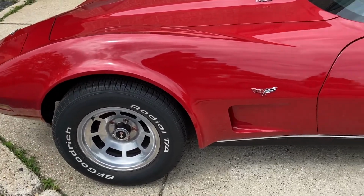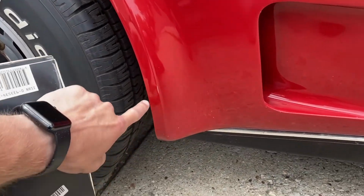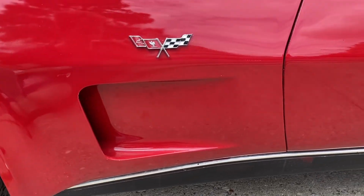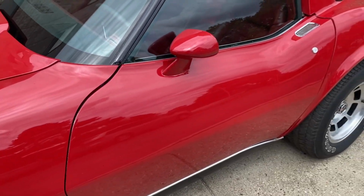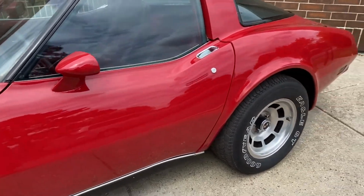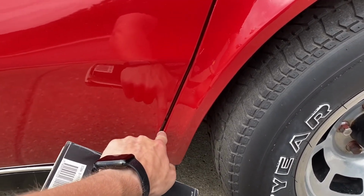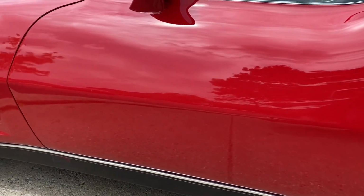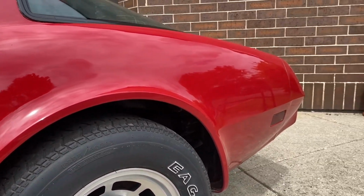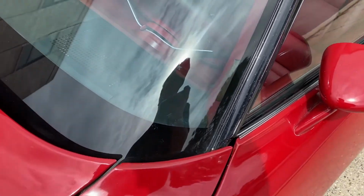So, we'll carry on here. It's got its aluminum wheels on it. Factory aluminum wheels. I see a little baby nick right there. Glass is excellent, front side windows and the rear windows. Let's see here if I see anything. Maybe a tiny little guy in there. Another little one. Maybe a couple more. No cracks on top of the dash pad there. And it is an L82 car, denoted by the VIN.